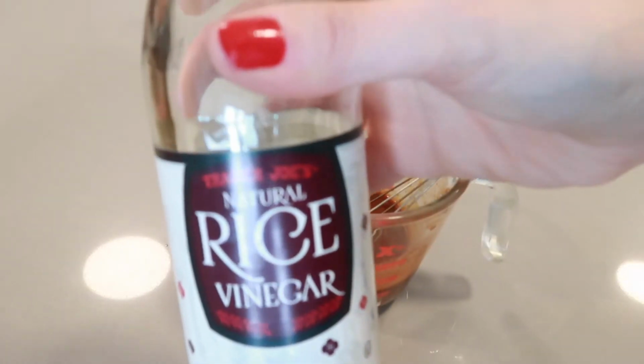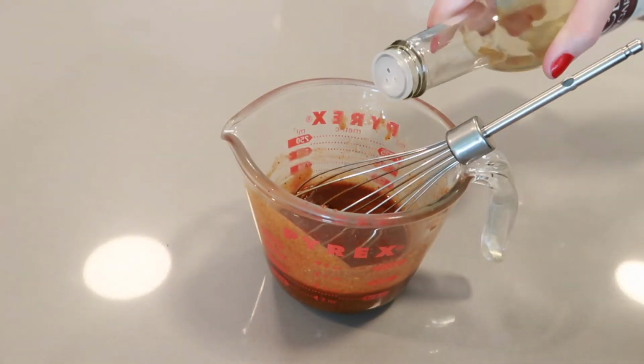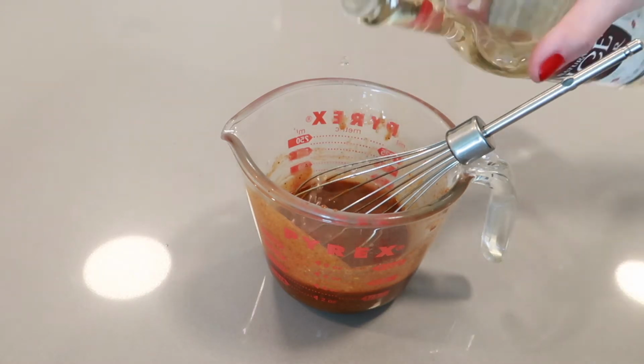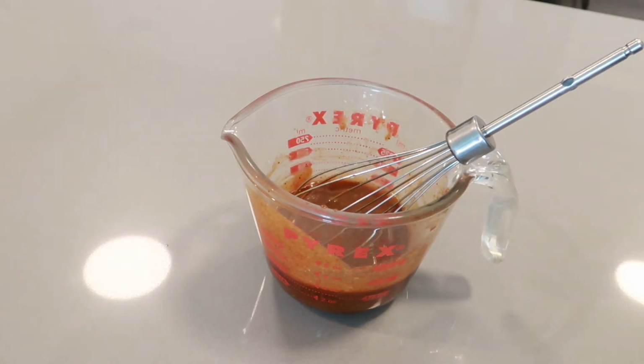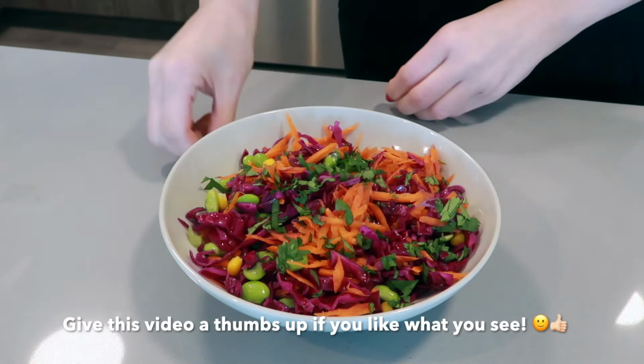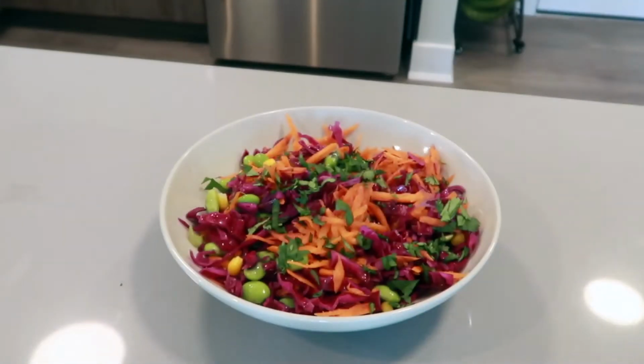I did add some rice vinegar just to give it a bit of a tang and also to thin out the dressing. If you don't have rice vinegar, you can do lemon juice, lime juice. You could probably get away with regular vinegar as well. Here is my salad. I'm just topping it with some cilantro, and then I'm just going to put some black sesame seeds.